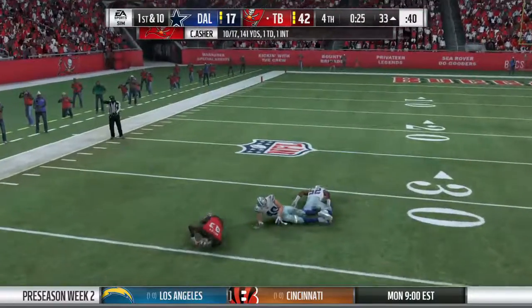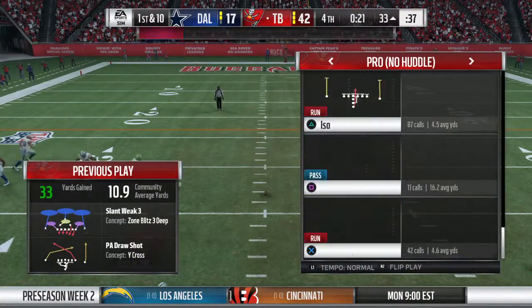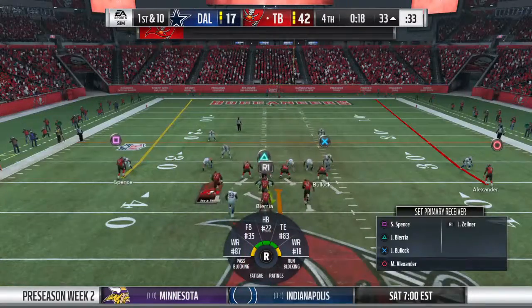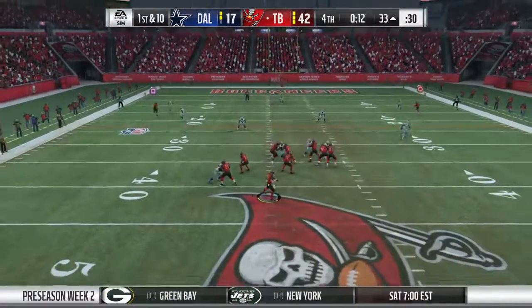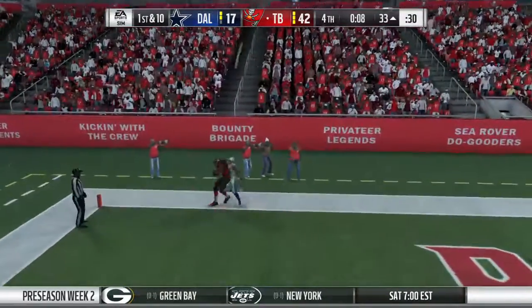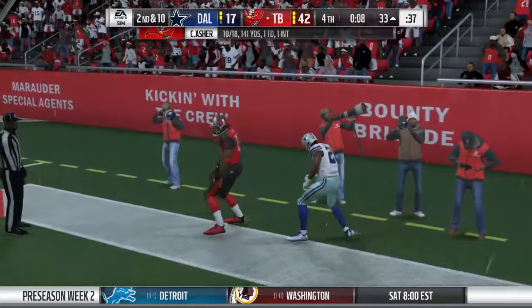And that's caught inside the 35. And he's going to get this all the way down inside the 35. A very nice pickup of 33 yards. Let's go. Now it looks like he'll throw here. He's going to launch this thing way downfield. Incomplete, and we're down to 8 seconds now.